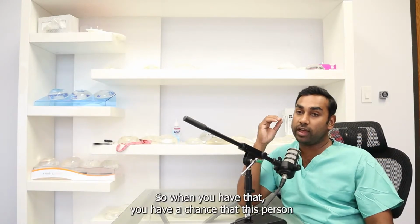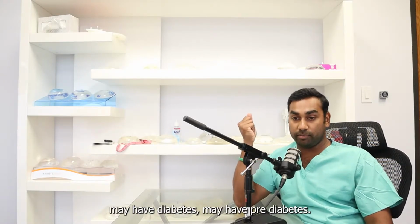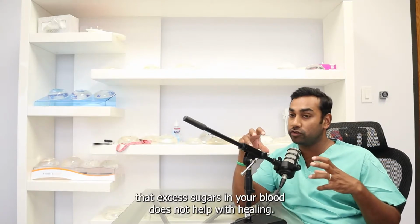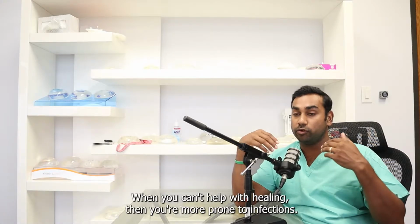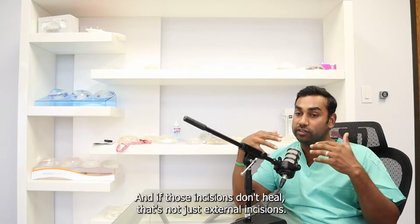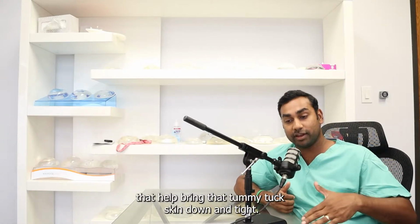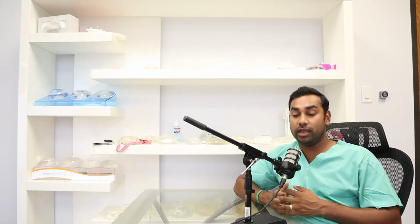So when you have that, you have a chance that this person may have diabetes, may have pre-diabetes. And when you have diabetes or pre-diabetes, you're going to have wound healing problems, tummy tuck or any surgery. That excess sugar in your blood does not help with healing. When you can't heal well, then you're more prone to infections. You're more prone for those incisions not to heal. And that's not just external incisions. We do things called progressive tensions that help bring that tummy tuck skin down and tight. You're going to have more fluid retention because that's not healing.